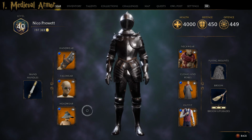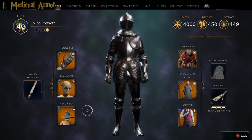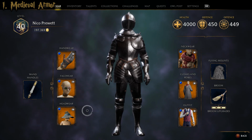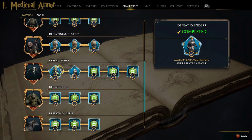And getting these items is actually really easy, so if you really like the idea of running around in a wizarding game in a full suit of medieval plate armor, it's actually pretty easy to do early in the game. The name might have been a dead giveaway, but all you have to do is defeat spiders, and they're the first 2 rewards.